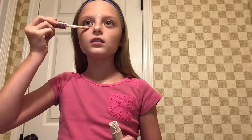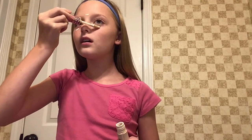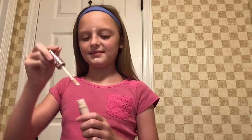Then you put it under your eye. Okay, let's screw this back up. Now that it's all screwed up, I'm going to get my big poofy brush. We are going to blend this in under your eyes. It gets rid of the purple stuff, like if you were sleepy, and it just makes it look like you're wide awake. And then for right here and right there, that's just to brighten you up.